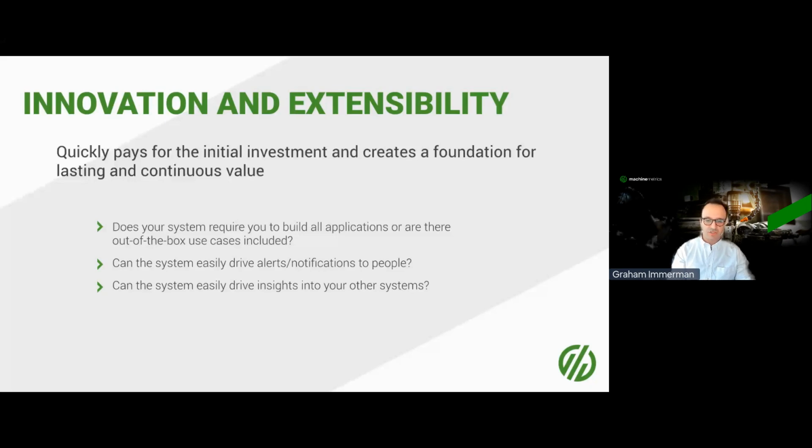So does your system require you to build all this yourself, or can you use out-of-the-box use cases today to drive value? Can the system easily drive that data into your other systems, not just put it on a dashboard? Right? Can this system update and improve over time?